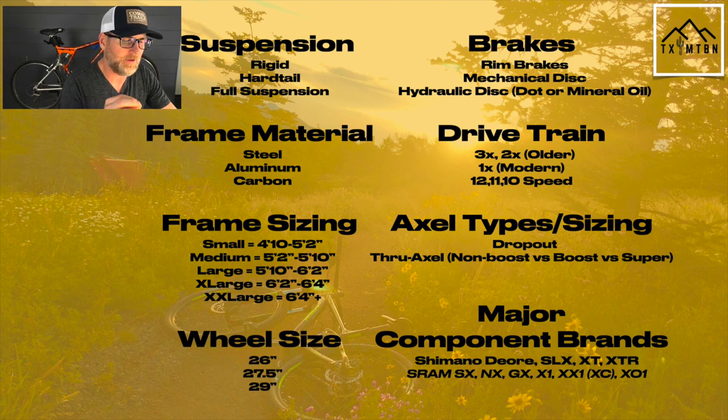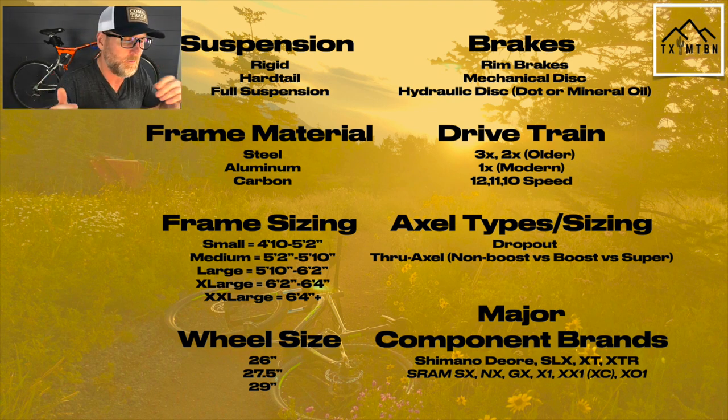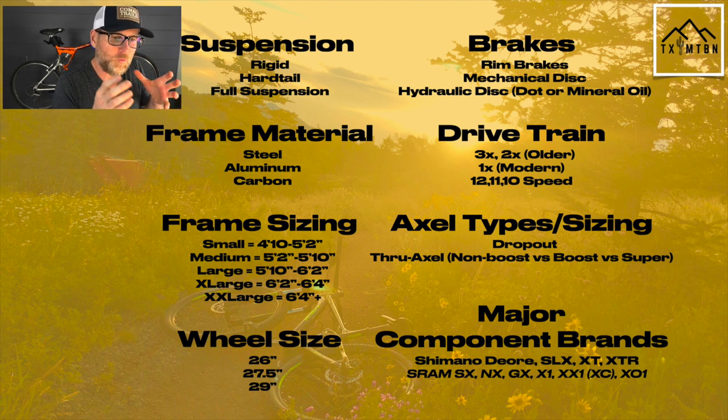Drivetrain, you're going to have a 3x or a 2x, which are going to be on your older bikes, which means you have three chain rings in the front, or two chain rings in the front, and then your cassette in the rear of the bike. Modern drivetrains are going to have what the industry calls a 1x, which means you have one chain ring in the front and 10, 11, or 12 gears in the back of the bike.